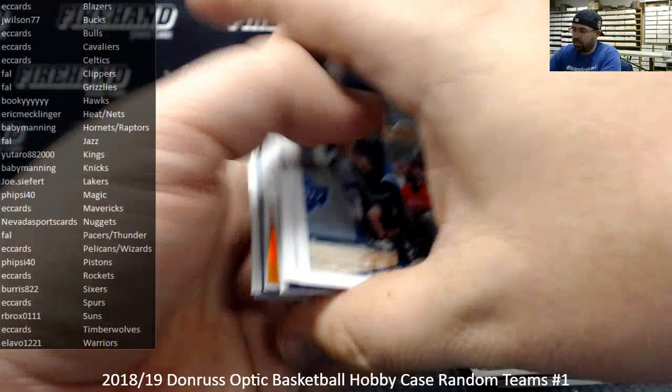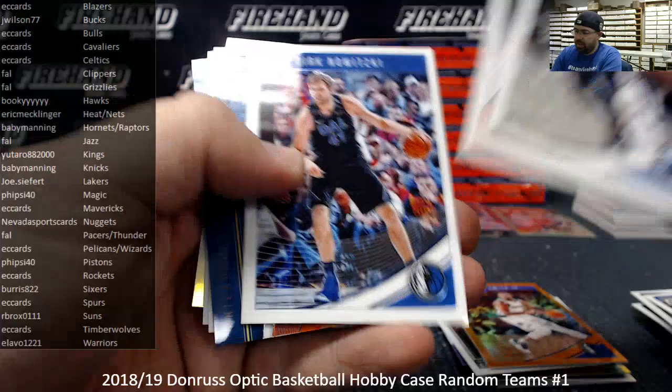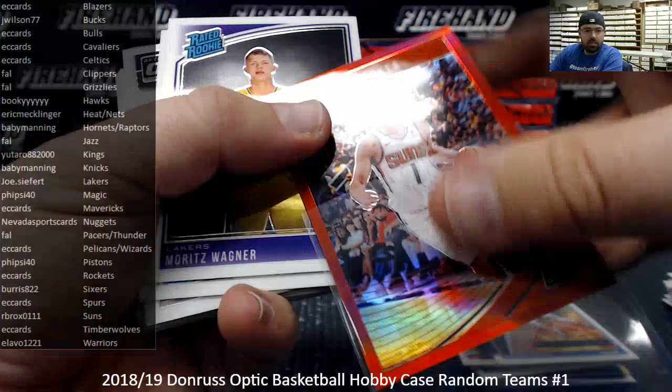Another DeAndre Ayton rookie. Dennis Smith Jr. /199. Silver Troy Brown Jr. All clear for takeoff. Zach LaVine. Got a red prism Devin Booker /99. Phoenix Suns. Suns belong to RB Rocks. 93/99.